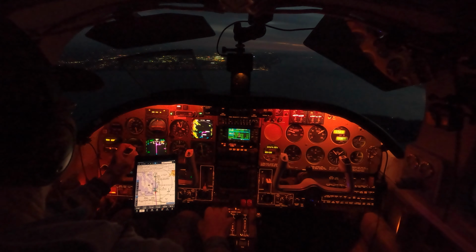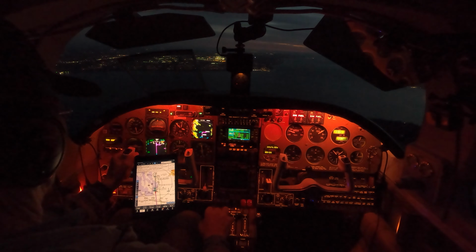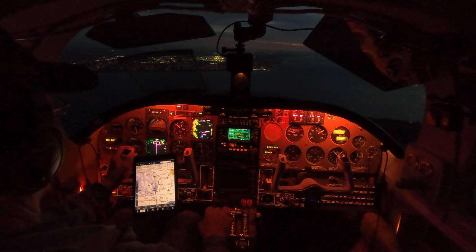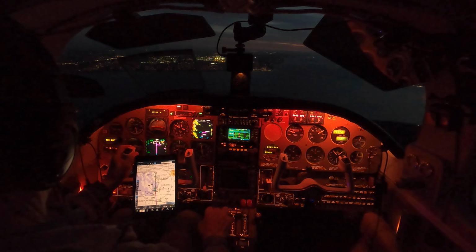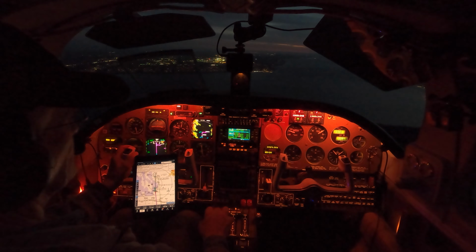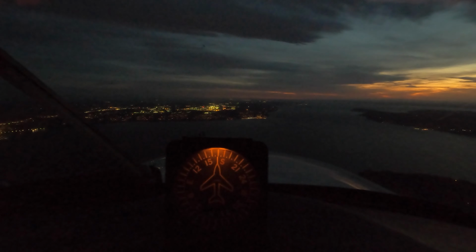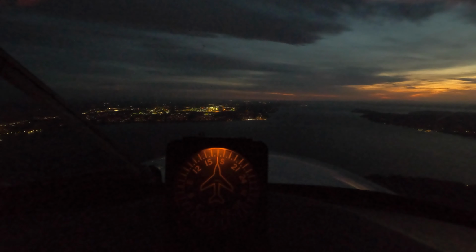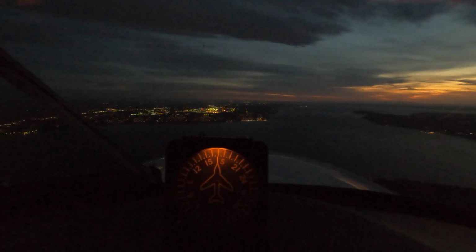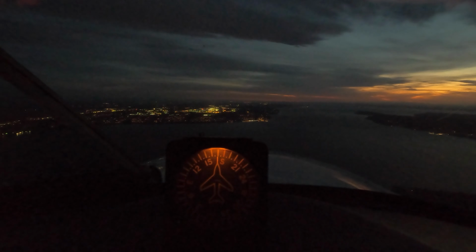But on this particular one, it got a little bit bumpy, and at one point in here, it'll jump ahead, I actually had to increase the power all the way up to 20 inches to stay at 120 knots. And it got to the point where I don't like the way the autopilot's flying this, so I just switched it off and hand flew it the rest of the way. So everything's looking good.